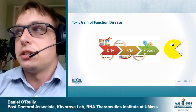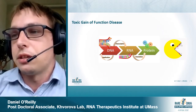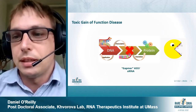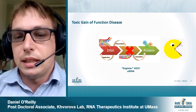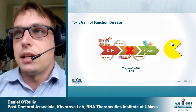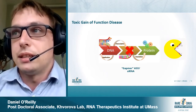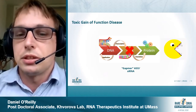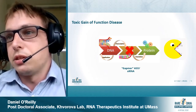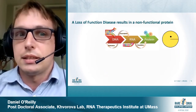So actually how researchers go about using oligos is to block these and reduce the amount of this protein using the gapmer ASO or siRNAs that I mentioned earlier. An example is Huntington's disease, where you have this toxic gain of function, and researchers are currently working on these types of oligos as a treatment for that disease.